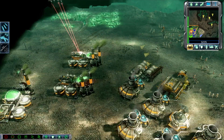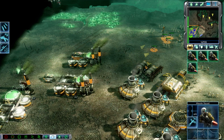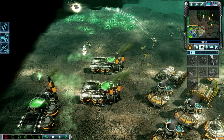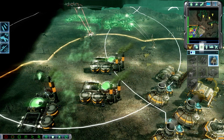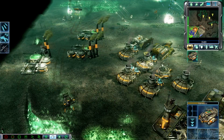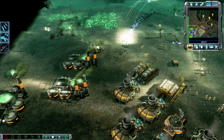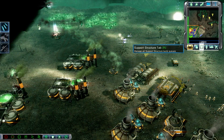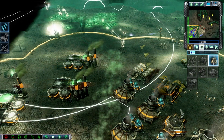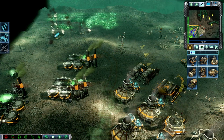Harvester under attack. Building. Ground support. Close in on him. Construction complete. Unit under attack. Okay, easy now. Moving. Building. Our base is under attack. Construction complete. Unit promoted. Repairing.